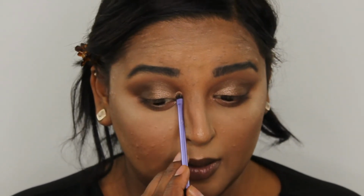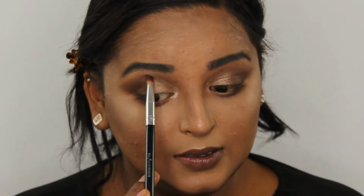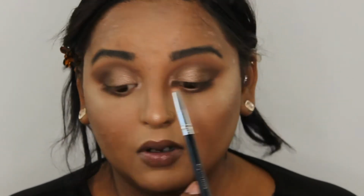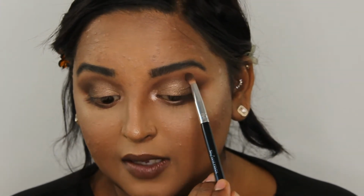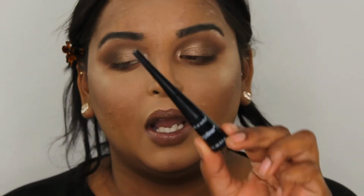Okay, so I'm kind of liking this vibe. Then I'm gonna just neaten up the entire eye look. Now again, I just like to go back and just make everything be better. What I'm gonna do is go off camera and apply my liner. I'm going to be using the Wet n Wild mega liner, and then I am going to be back on camera.